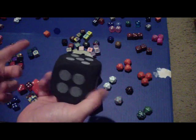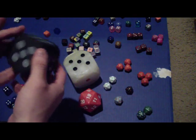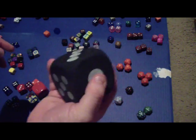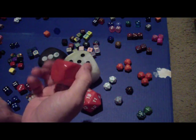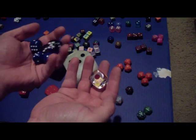And this one, I've got three more of these. I'm only showing one because I didn't want to dig out the other three and find room for them. But I just found this at a dollar store, and they're like $2 in a bag, and I was like, I want a bunch of these. These are nice. I can actually roll these, and they're huge. Speaking of huge dice, got one that's a little bit smaller, and just a whole bunch of them that are a little bit bigger than your average size D6.